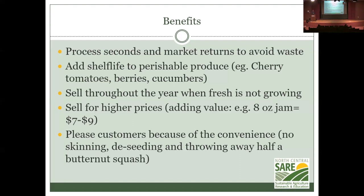Shelf life. Certain times of year, everybody has tomatoes for sale. And so you're taking them to market and you're bringing them back and you're not selling them. You don't want to drop the price too far, but you spent all that time and effort and now you've got to throw it in the compost heap.